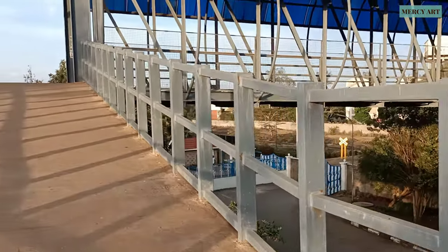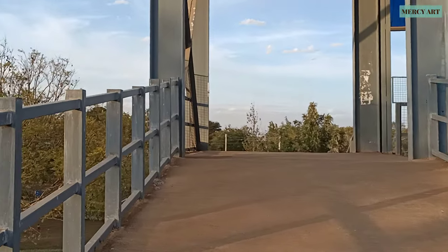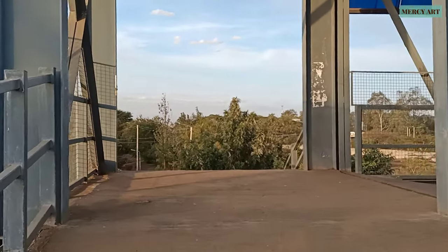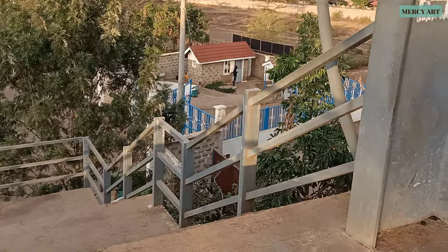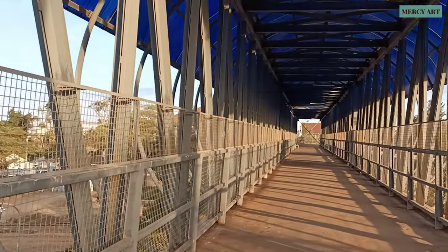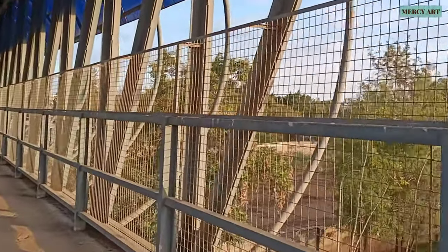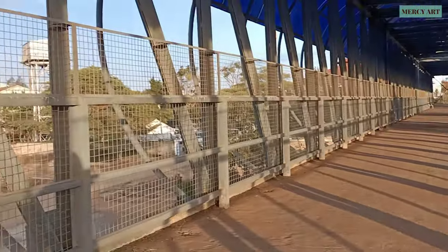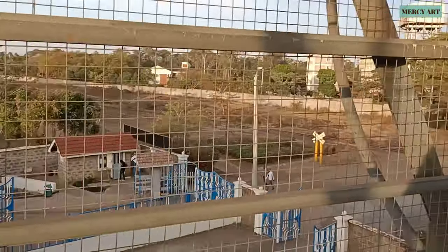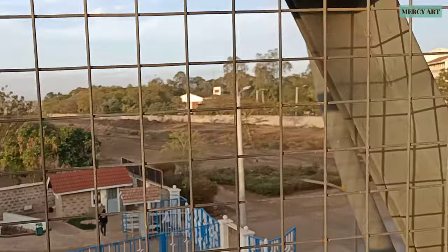That's a gate. I am so tired. I need to rest. You can see right there is the exit. Now this connects me to the other side, and that's where we came from. So let's see what we can find out. Right there, School of Engineering. Guys, pardon me if I'm panting. I'm tired, extremely tired. That leads you to KM.